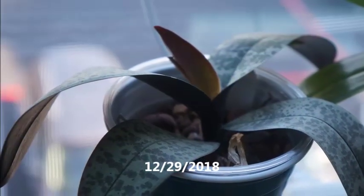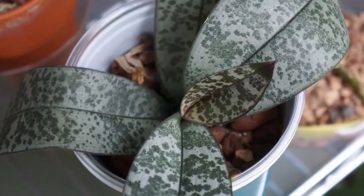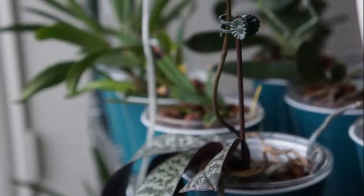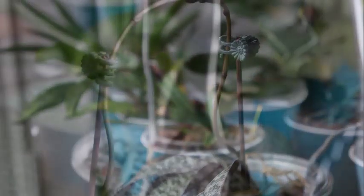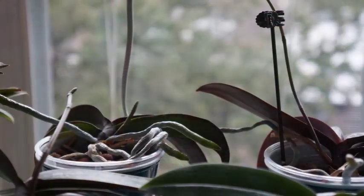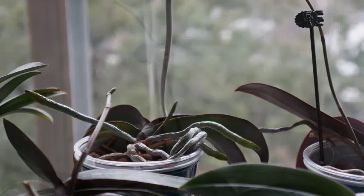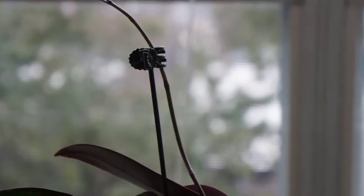End of December 2018, it was growing a new leaf, but pretty soon, beginning of January 2019, it was developing a spike and at a rather fast speed. So I noticed something about this orchid is that it grows spikes very quickly, usually in wintertime, and toward the end of the winter is when it blooms, because its last bloom cycle also took place right around the same time.